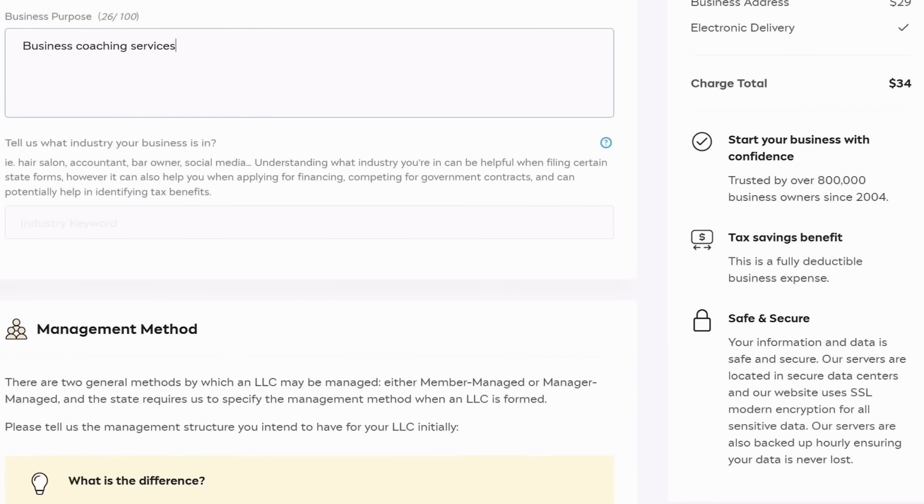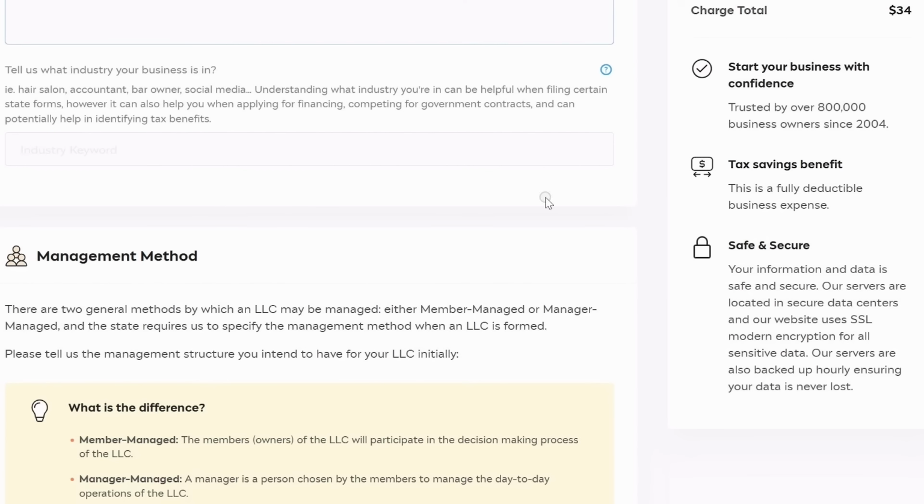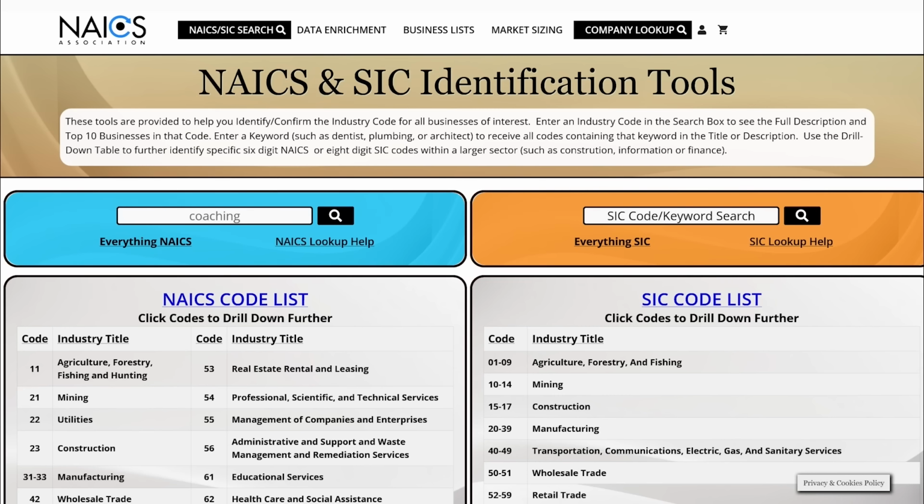Next, you're going to enter in what industry your business is in. Now, this is also known as an NAICS code. If you are not able to locate your industry type, then I want you to click over to the NAICS website to search all possible codes.